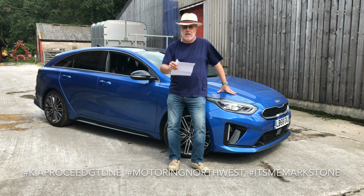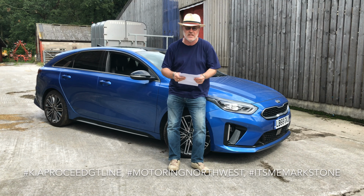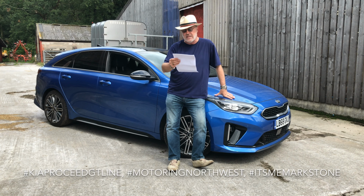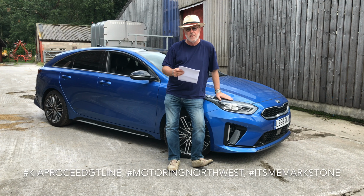And you have 3 trim levels, this particular one being the GT Line S, which means you get all the vents, all the little fins. You get 18-inch alloys complete with 225/40 ZR18 Michelin Pilot Sports. You get a lot of feedback off them, but it does mean the car sticks to the road rather well.